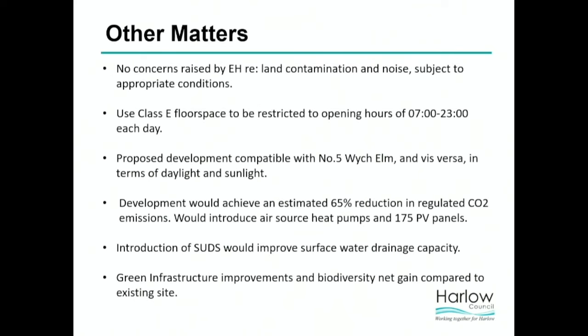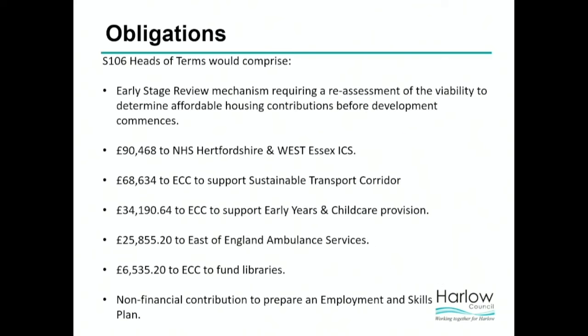Just quickly on the other matters, no concerns raised by environmental health. The use class, the commercial floor space will be restricted between 7 a.m. and 11 p.m. The proposed development would be compatible with number 5 Wych Elm in terms of daylight and sunlight. It would achieve an estimated 65% reduction in regulated CO2 emissions, and would introduce air source heat pumps and PV panels. It would also introduce a sustainable urban drainage system and green infrastructure improvements and biodiversity net gain compared to the existing site.